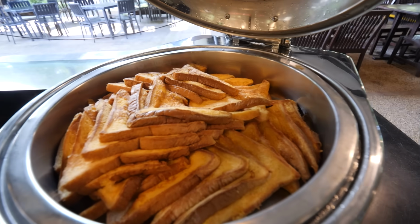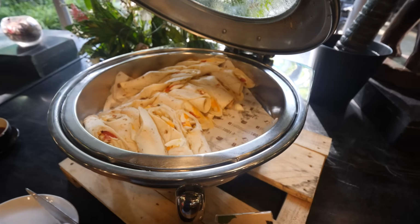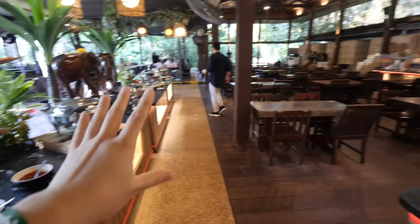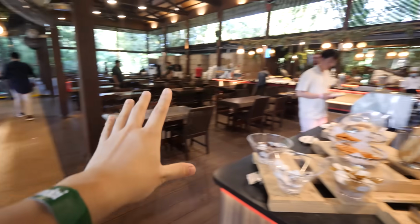So food is buffet style. We got French toast over here, grilled herb tomato, Cajun chicken egg wrap, hash browns. I would say it's around 25 types. So the buffet is quite big. It extends all the way over there.